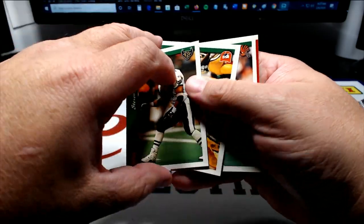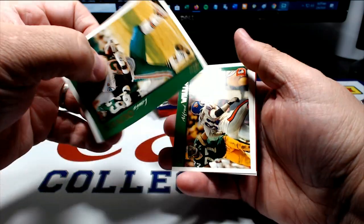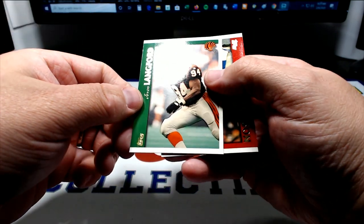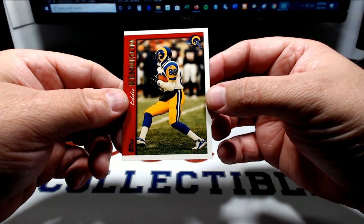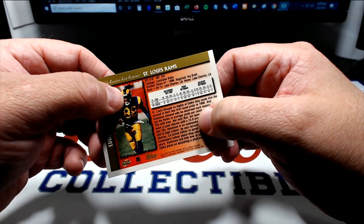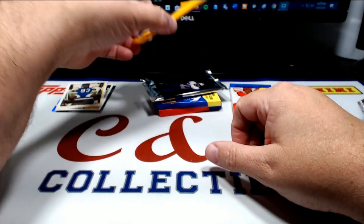Stevon Moore. I don't remember him. There's two of them here together. Lewis Oliver, Alfred Williams, Javon Langford, and Eddie Kinnison. So that was close to his rookie, but not quite. Drafted number one by the Rams in 96. So that was pretty cool. 98 score.